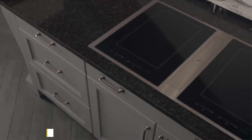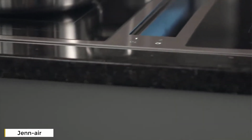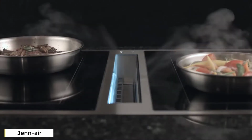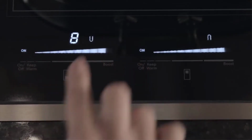The Jenn-air Induction Downdraft Cooktop blends our leadership in ventilation with powerful and efficient induction cooking elements. The cooktop is ideal for open-concept kitchens by offering clean lines and unobstructed views. Each induction element provides exceptional power and control, from performance boost for rapid boiling and searing, to a keep warm function for maintaining ultra-low temperatures. Flexible elements allow different sizes of cookware to be used on each element.